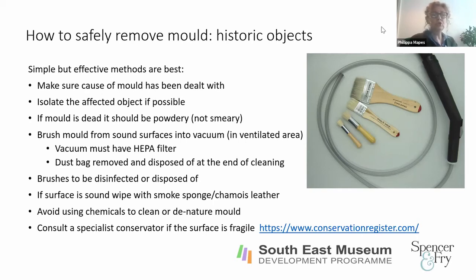Any remaining mould can also be removed by wiping gently with a smoke sponge, cut to size. Some people use a chamois leather as well. You can cut these pieces up so that you can get into intricate areas. You might want to consider a cotton bud as well, just to gently wipe away any mould off the surface that has been left behind, not reached by the brush vacuuming. Obviously it's important to check the surface of the object is robust enough to withstand being brushed and wiped with the smoke sponge. If the object has a fragile surface, then stop and get specialist advice from a conservator.